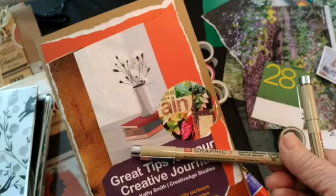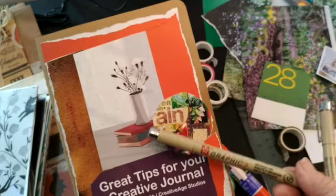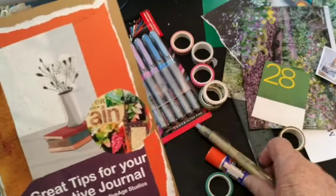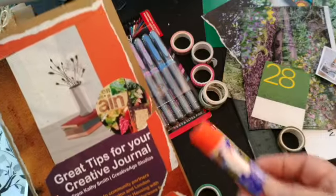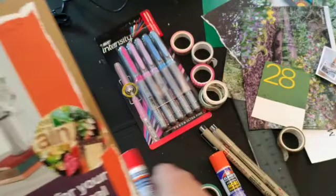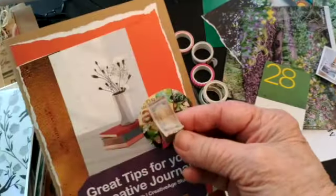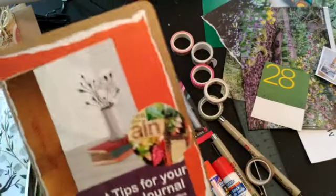These pens have archival ink. The ink won't fade, and they don't bleed from one side of the page through to the next. So that helps out a lot when you're doing a lot of writing on your pages. Your glue sticks are included, and you'll also find some washi tapes in your kit and some markers.